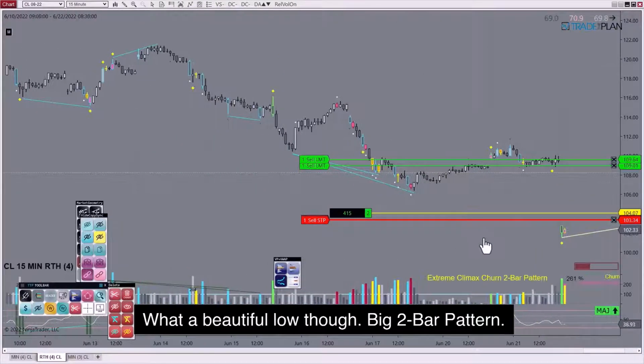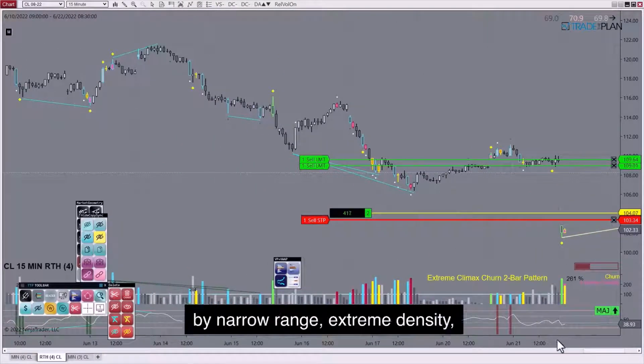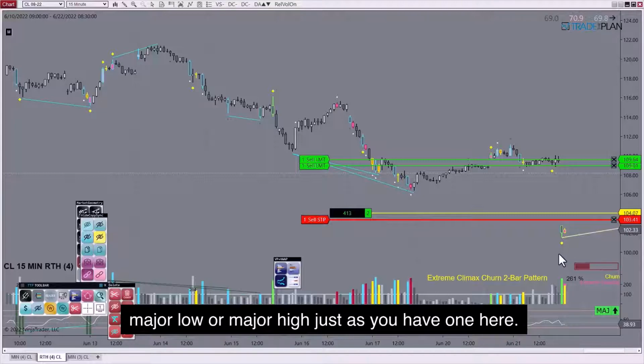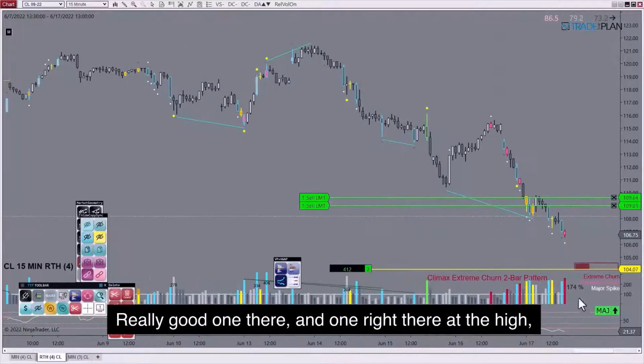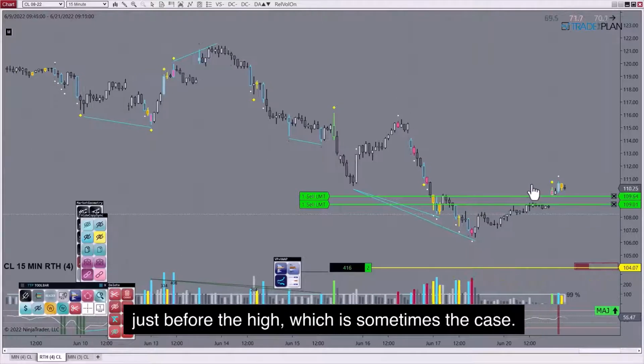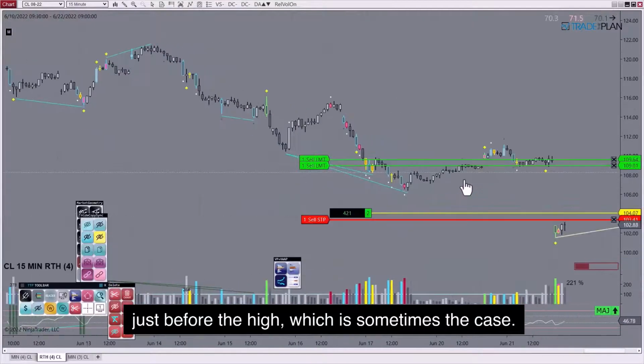Big 2-bar pattern, big selling climax followed by narrow range, extreme density, churn bar, which is what you would expect to find at a major low or major high, just as you have one here. Really good one there, and one right there at the high, just before the high, which is sometimes the case.